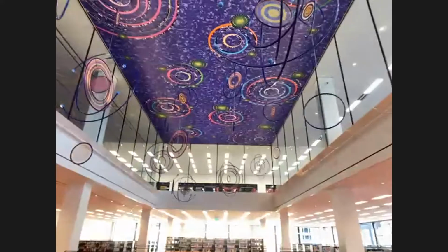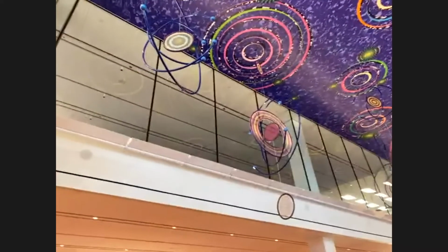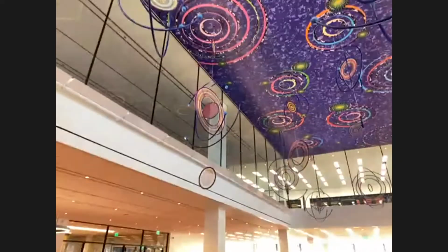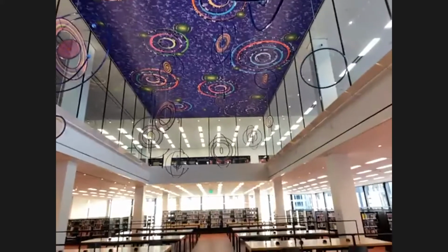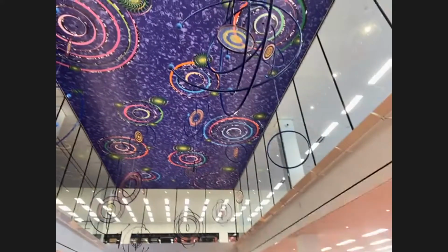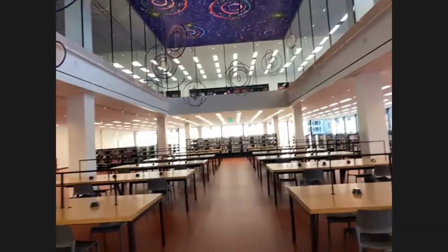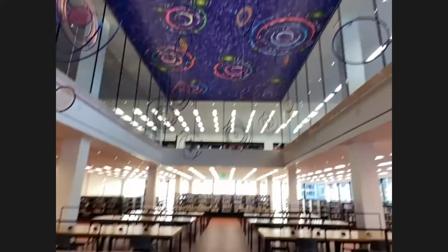And she created this ceiling fabric, which is printed, and then these mobiles, which are made of steel for the most part. And then if you can see in the middle, there are a bunch of mandalas. She's a textile artist, her main practice is textile. And she hand crocheted or hand knitted these mandalas out of steel wire. And when we go up to the next floor, which is where our special collections, the People's Archive is, we'll be able to see a little closer.